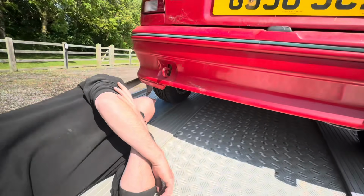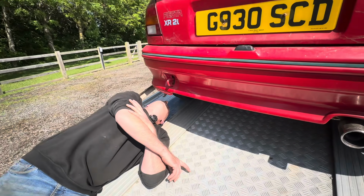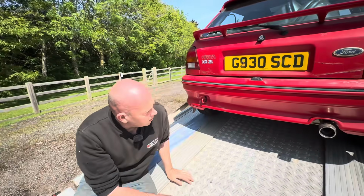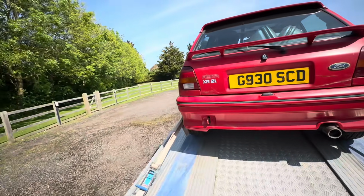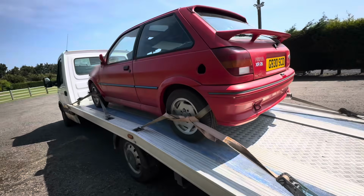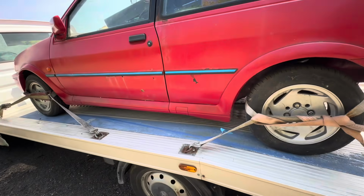Yeah, I see the old fuel tank's missing there. It's in the back. Oh, right. And he said it is actually a perfect runner apart from the fuel pump packed up on it, and he hasn't been able to get one for it. He has stripped quite a lot of it out inside as well because he was going to nut and bolt it, but you can see the paint. Yeah, it's gone home, hasn't it? But it looks like it's a complete car, doesn't it?